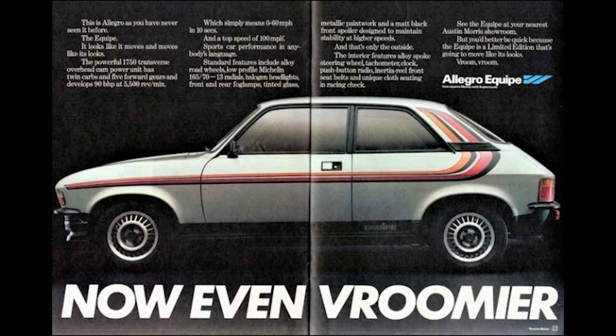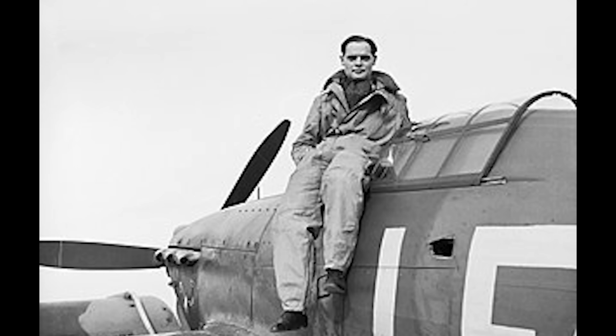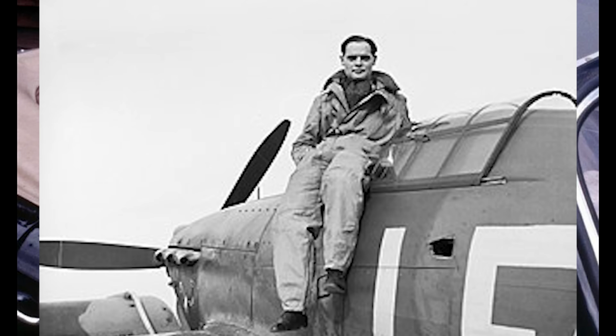Sadly though, the press car taken up by the team to display at the event ended up without its signature graphics, leaving the PR team in the early hours of the morning to stick the graphics on themselves. Shortly after the announcement, a rather special customer called British Leyland, World War II ace Sir Douglas Bader, credited with 22 aerial victories, 4 shared victories, and many more incredible accomplishments.